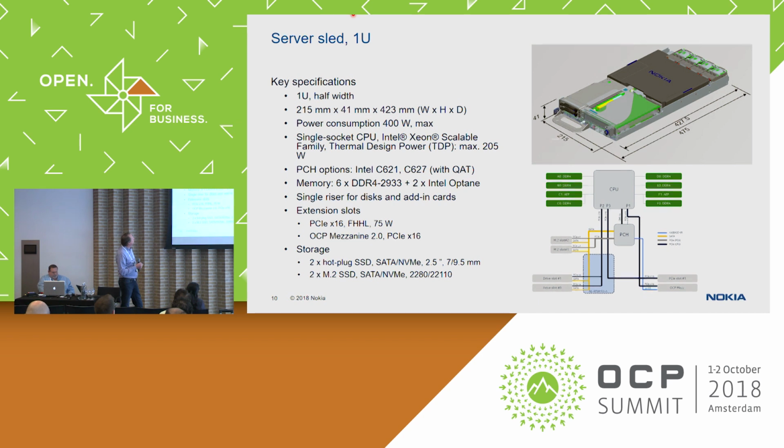And memory, so it's 6 channels, like you can see here, and we do support also 2 additional channels in certain locations where we can place the Intel Optane memories, the flash type of memories that are persistent. So that will come with the Cascade Lake era of the CPUs. So currently it's Skylake.